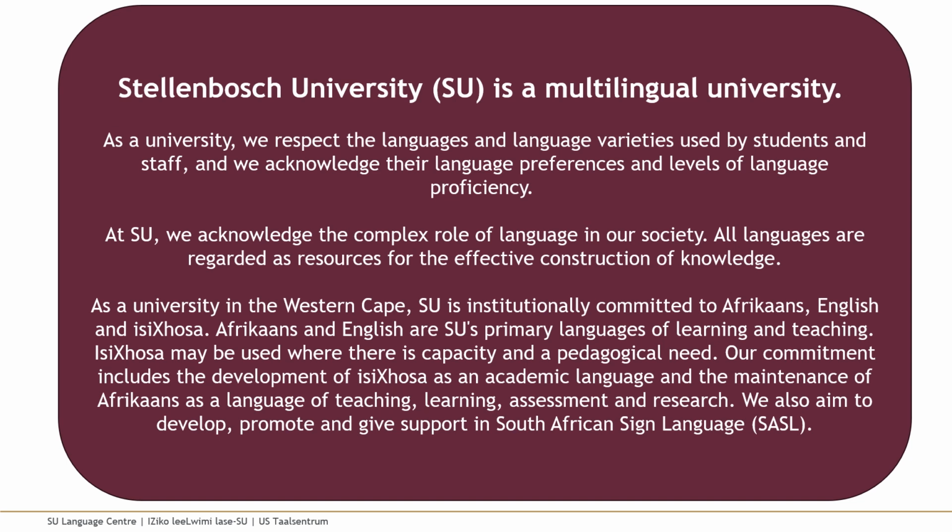We also acknowledge the different ways in which people like to use language, as well as the fact that the levels at which we speak different languages differ. We understand that language plays a very complex role in our society, and we need to take language into account if we want to construct knowledge in a way that is effective. We often see language as a problem, but it's an amazing resource if we have the right approach.